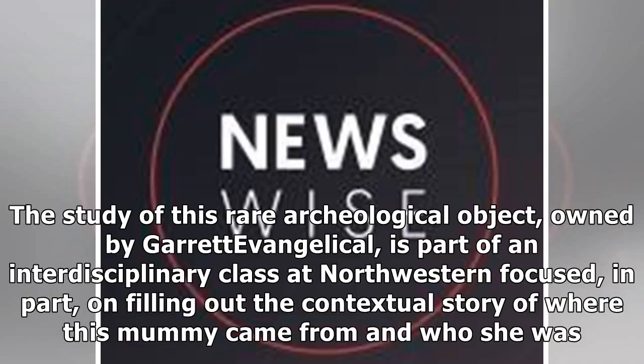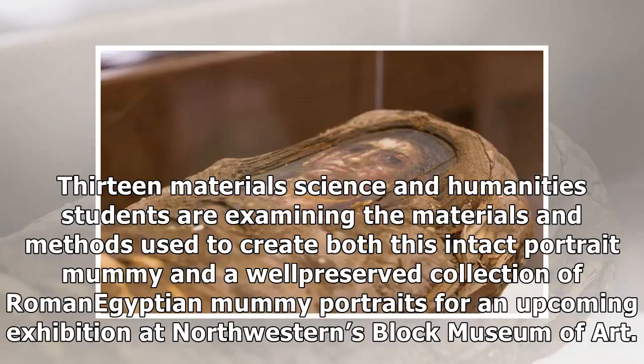The study of this rare archaeological object, owned by Garrett Evangelical, is part of an interdisciplinary class at Northwestern focused, in part, on filling out the contextual story of where this mummy came from and who she was. 13 materials science and humanities students are examining the materials and methods used to create both this intact portrait mummy and a well-preserved collection of Roman Egyptian mummy portraits for an upcoming exhibition at Northwestern's Block Museum of Art.